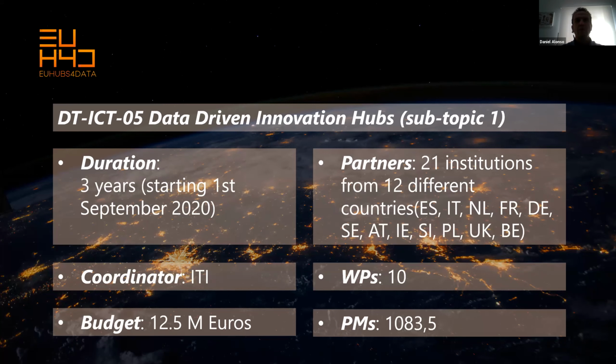An important issue about the project, as you can see here, is that the budget is more than 12 million euros, but more than half of this budget is going to be devoted to giving support to SMEs and startups. And this open call and this experiment is part of these activities. So again, more than half of these 12 million is for giving support to users of the services of the Federation, SMEs and startups.